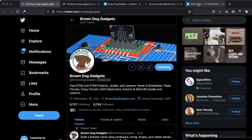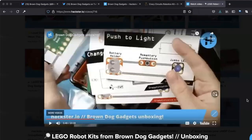Oh, yeah, I bet. Well, we have your Twitter page up, but you also have previous coverage of your technology on Hackster. We got to play around with these Lego robot kits, which is so cool. I've done a little papercraft companion robot with your stuff, and we love it. So you might have seen Brown Dog Gadgets previously on the channel, but from what I understand, you have a ton of new stuff that we haven't even seen before. Why don't you tell us about that?